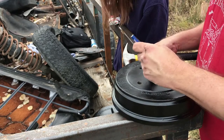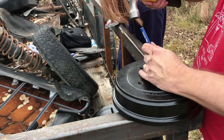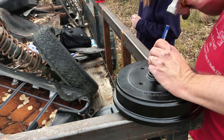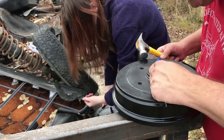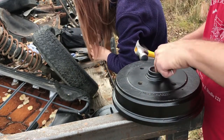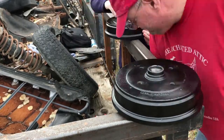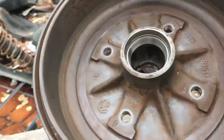Okay, we're gonna be taking that one out. Those braces out. How do we do that? The opposite of what we're doing right now. We're gonna punch from the inside out. I think we're pretty much there. Okay, so this one is done. As you can see, I beat the hell out of it.